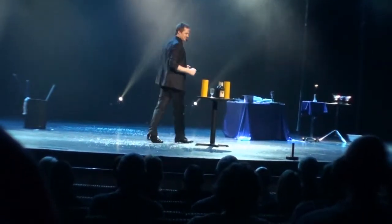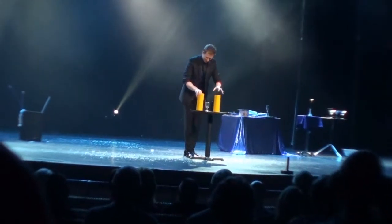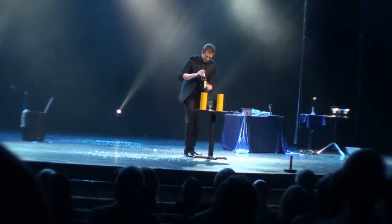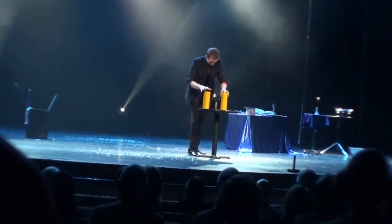No, I think it's good. Now remember, the tube on the left is the tube that goes over the bottle. And the tube on the right, well, that's just one too many bottles. The tube on your right goes over the glass, which immediately makes the glass become the bottle, and the bottle become the glass.